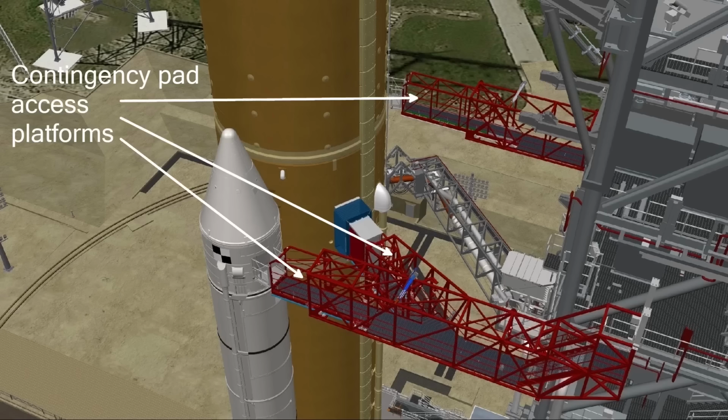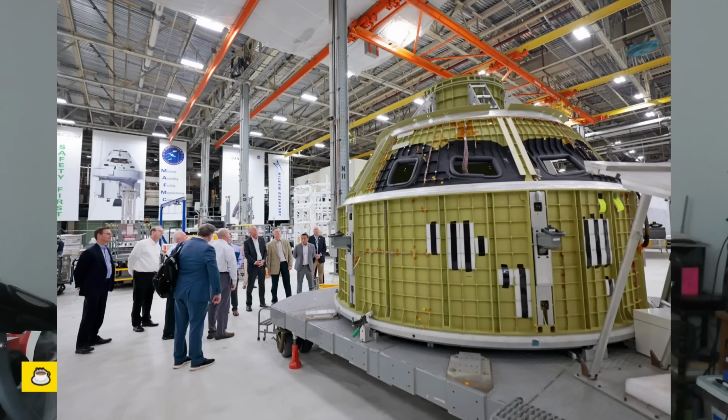I'll go through that news and an update from EGS on their contingency pad access system, which is a tool they built to allow Orion and SLS to stay at the pad if necessary and shorten delays between launch attempts. I'll also go through notes on the latest Orion hardware to ship to KSC and the latest political maneuvering around the Artemis III lunar landing mission and Washington's race with China.